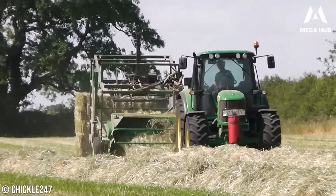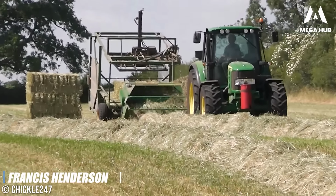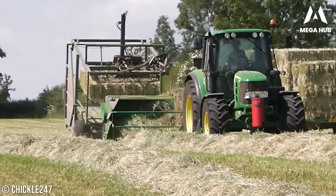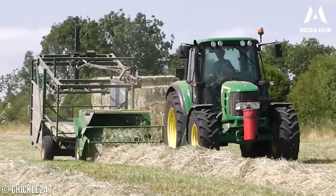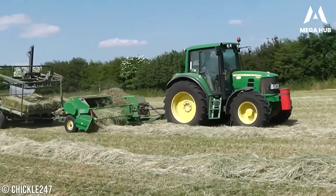Over the last 2 decades, Francis Henderson of Oat Hill Farm has developed a bale stacking machine that has handled more than 2 million bales, neatly organizing them in blocks of 40. Louise, his sister, uses a bale squeezer attached to a teleporter to collect these stacks.